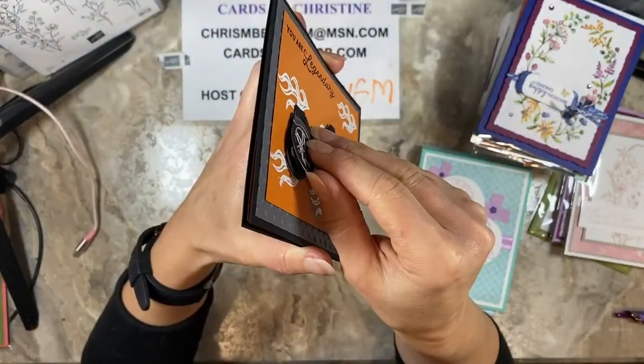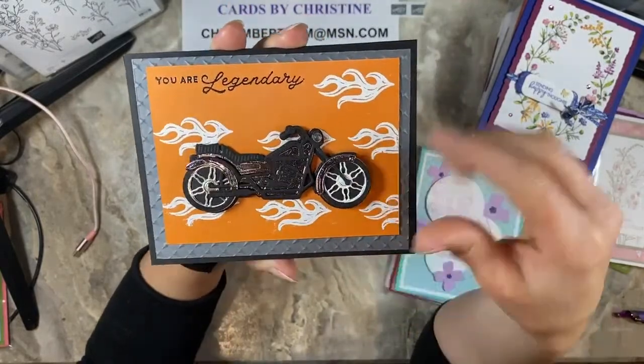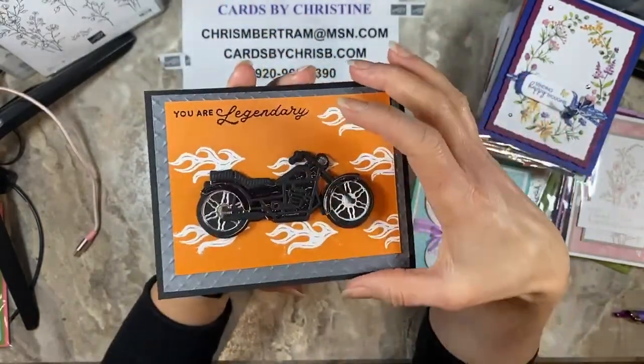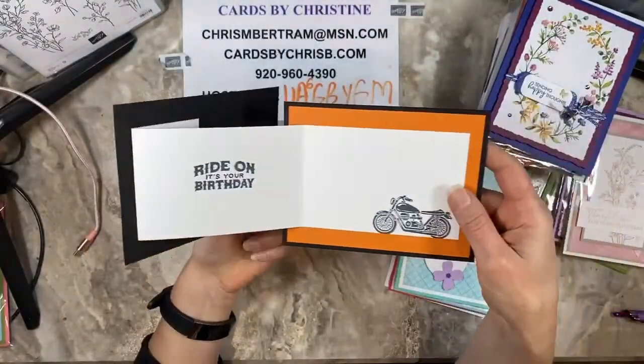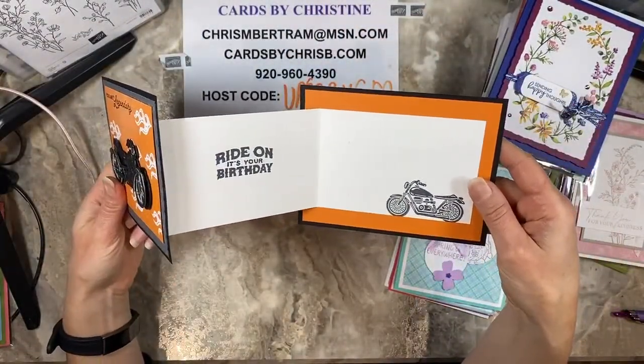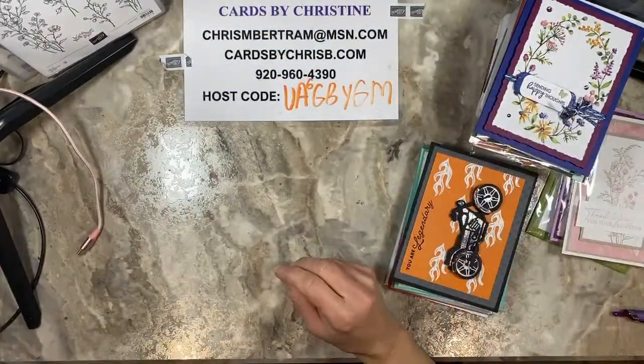So she's awesome because the tires are popped up, you guys, and she's got the metal plate in the background here. And now this is a fun fold as well. So when you open this one up, it's going to open this way. And so very cool. She's got Ride On, It's Your Birthday. I'm going to party like it's your birthday, and we don't care because it's your birthday.